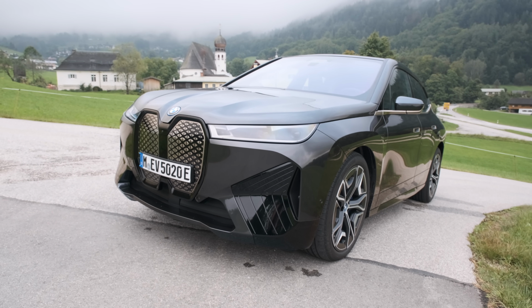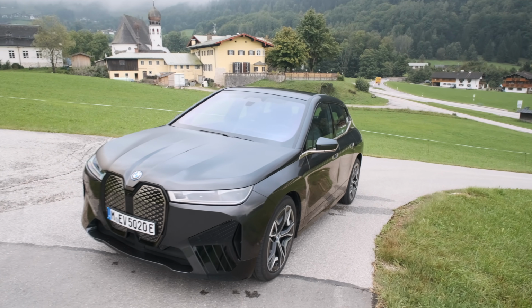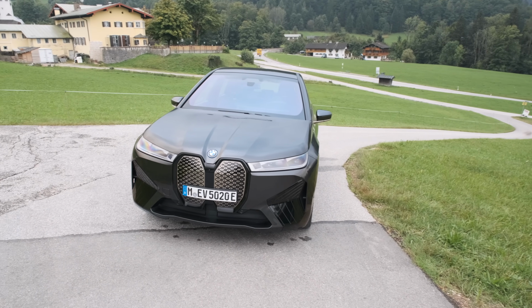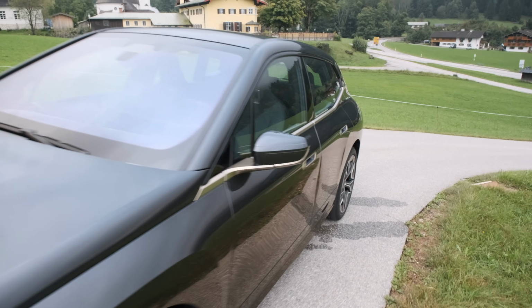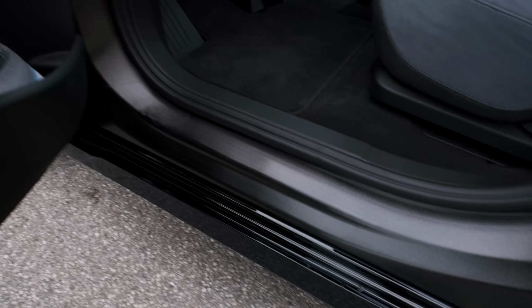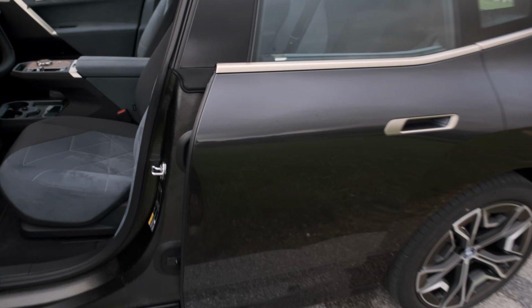It's 4.95 meters long, nearly 2 meters wide, and 1.6 meters tall. It's about the same size as a BMW X5, if you want a modern comparison. No, an old comparison. Anyway, it weighs 2.4 tons despite being built on a carbon core with aluminium bits. And you might remember this from the old i8. Let's have a look. Not sure if you can see that, but all this down here is that kind of weird, almost recycled looking carbon fibre-y stuff that we saw in the i8 sports car.